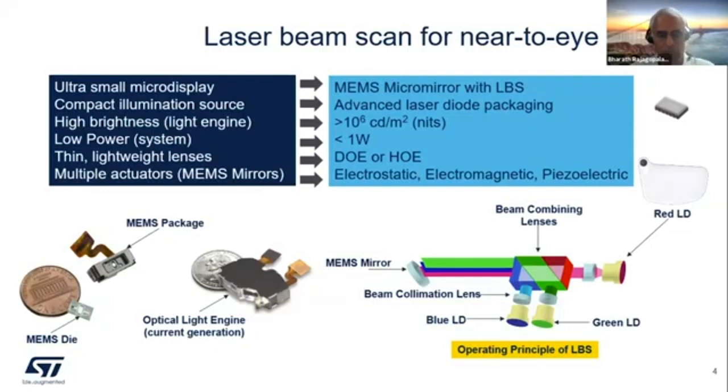Next to it, by the quarter, is a fully packaged optical light engine. You see the flexible PCB connections for both the laser module as well as for the MEMS. And that is a pico projector engine. Even though it's small, the size of a quarter, it's still too big for near-to-eye glasses. So my colleague Mark later will talk about what's new on the horizon that we can share in terms of small form factors that can enable near-to-eye.